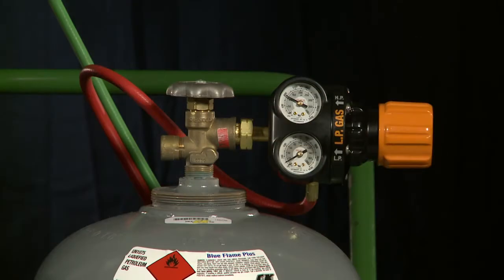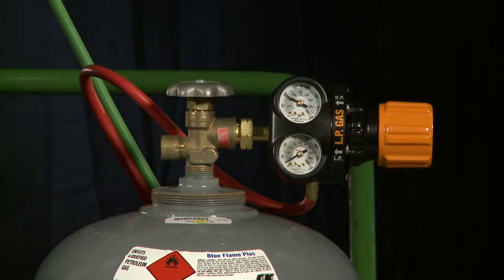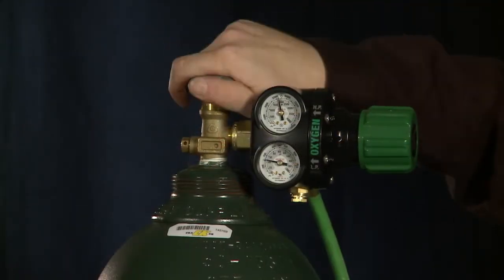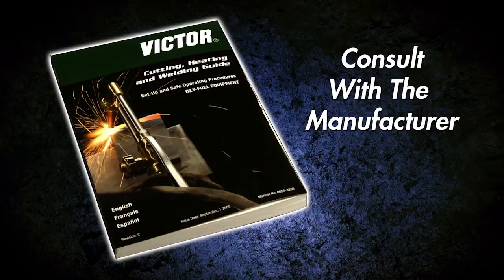Next, slowly open the fuel gas valve on the cylinder 3/4 to 1 turn, and slowly open the oxygen valve completely. Always purge the system before attempting to light the torch. Adjust the regulator to the equipment manufacturer's recommended pressure settings for the cutting tip used.